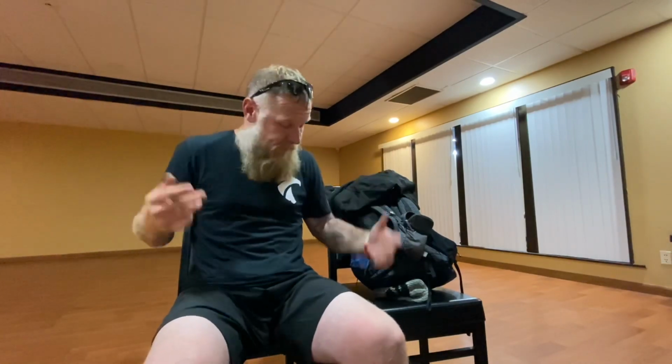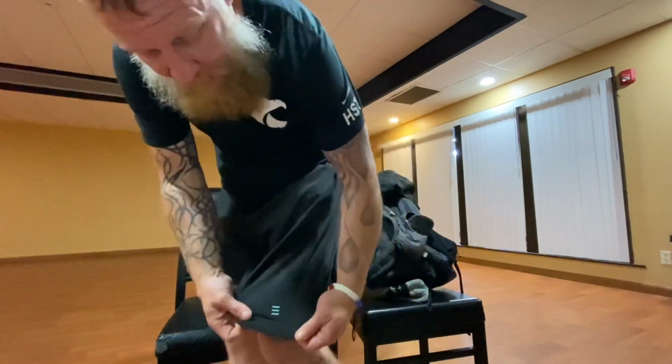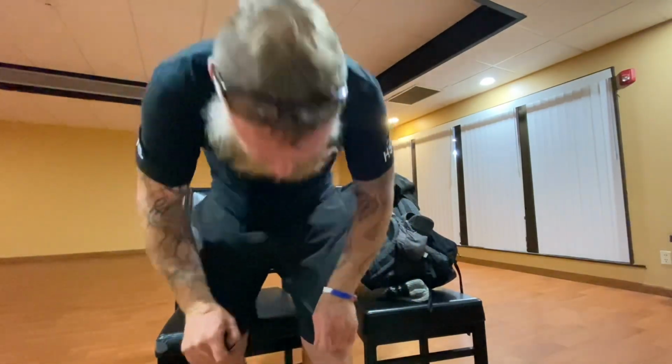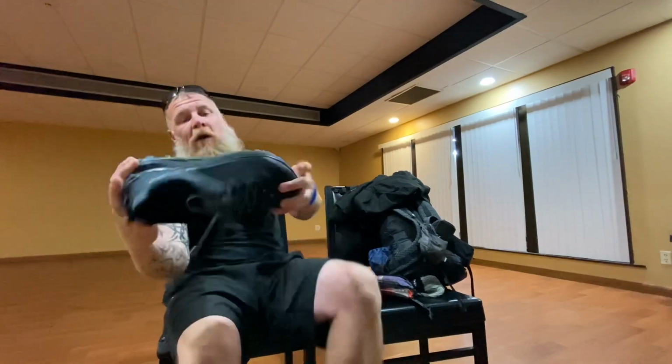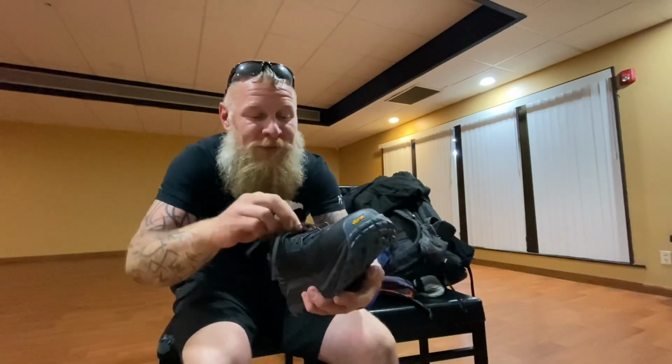My Hawk t-shirt, it's a t-shirt. These Free Fly shorts, I got these at Half Moon Outfitters in Athens, Georgia. And then my fanny pack, we'll get to that here in just a minute. Shoes are the Altra Olympus 4s. These are brand new babies. I'm gonna go tear these up now. Yeah, I just got these. I'm gonna start wearing them tomorrow.